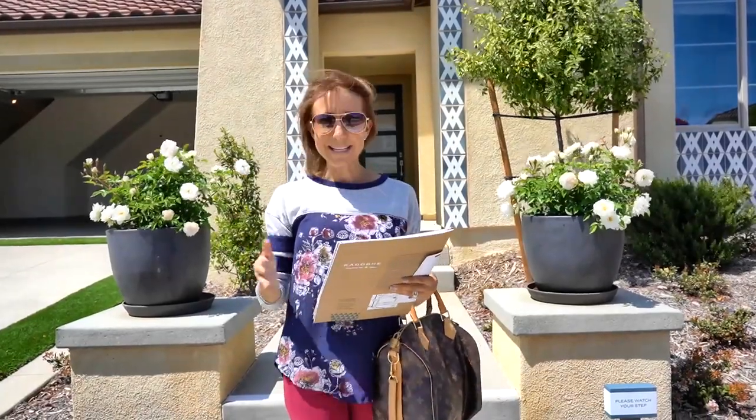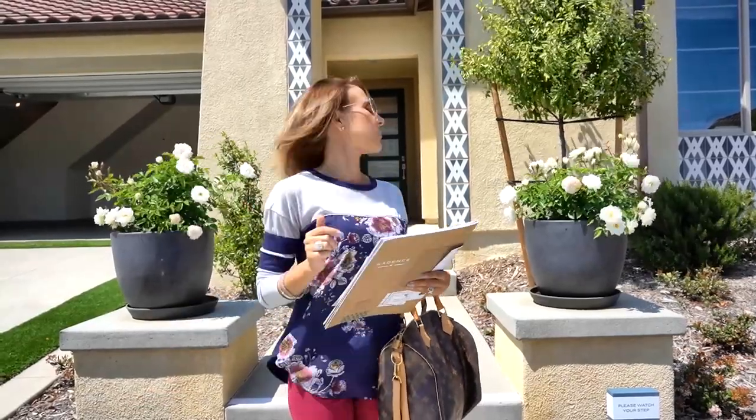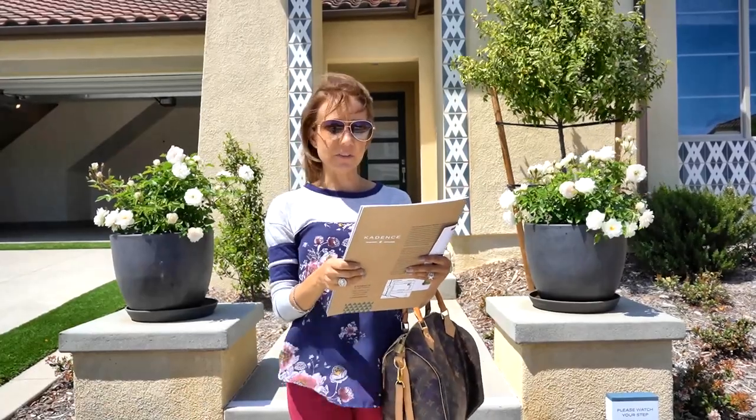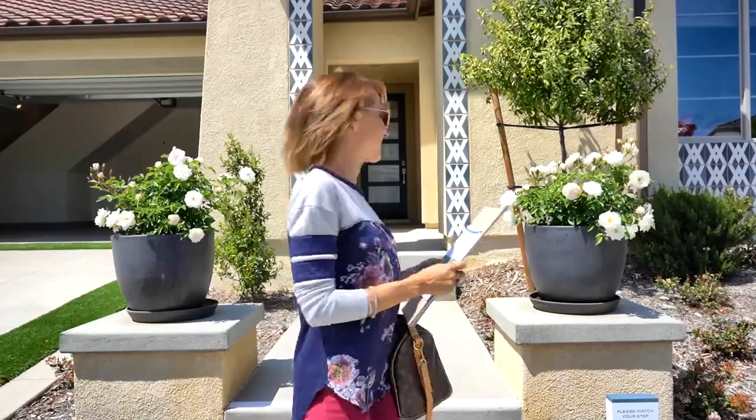We are now at Easton. These are the biggest houses in the neighborhood. This is residence one. It's approximately 2,852 square feet, starting at $460,000.